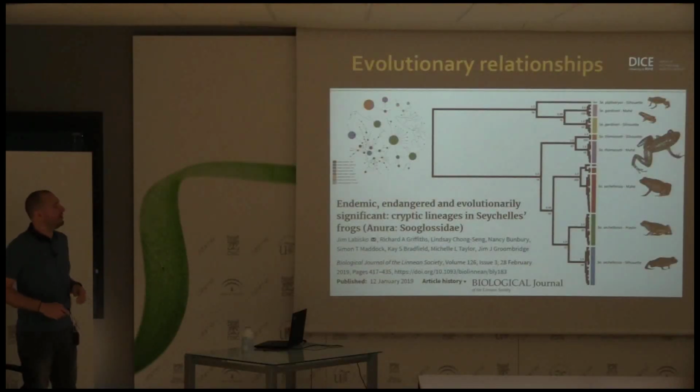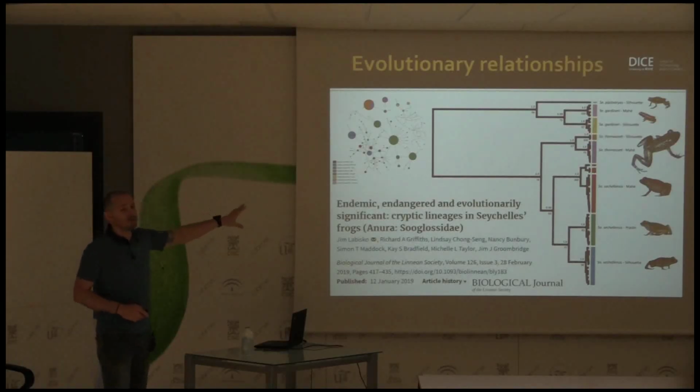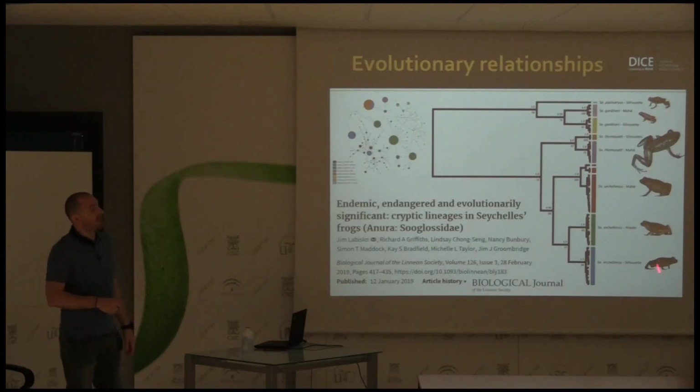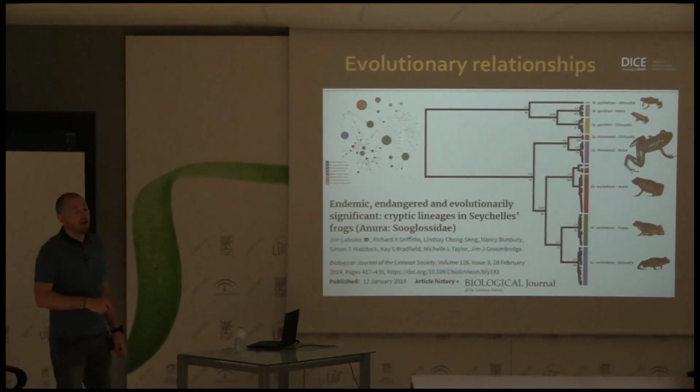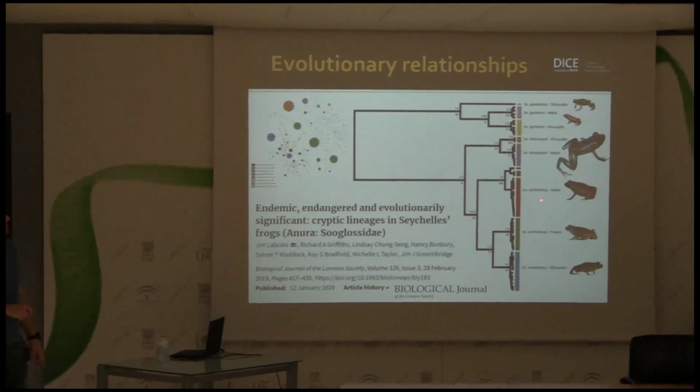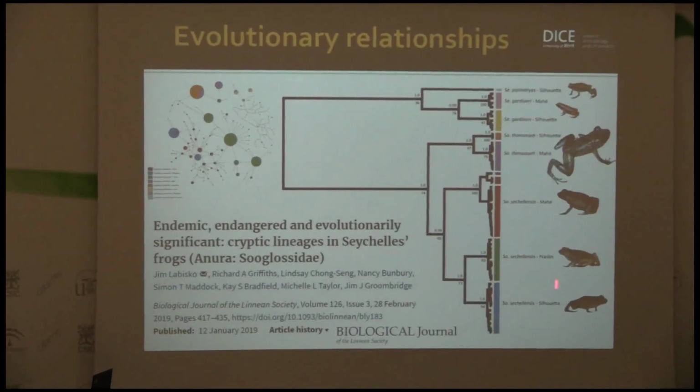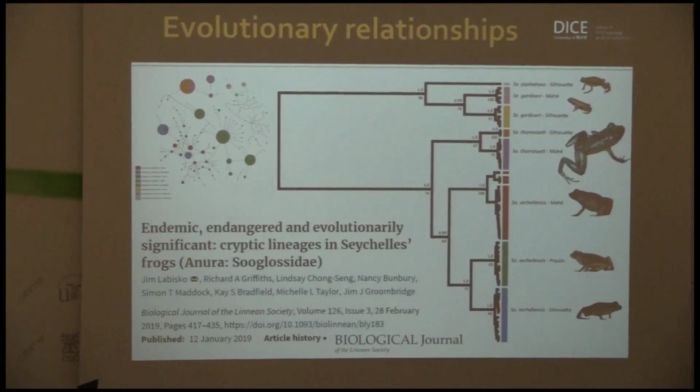So some of the output that we've had just recently: I've mentioned the biogeographic relationships, and thinking back to the previous slide where we had the geckos, the frogs also seem to be pointing us in a certain direction, in that the different populations on different islands appear to be evolutionarily distinct lineages. The silhouette frogs all clustered together and appear to be a sister taxa with the praline frogs. The Mahe frogs are a sister taxa to a clade comprised of the other two. So each island population of Seychellensis has got its own evolutionarily distinct lineage.